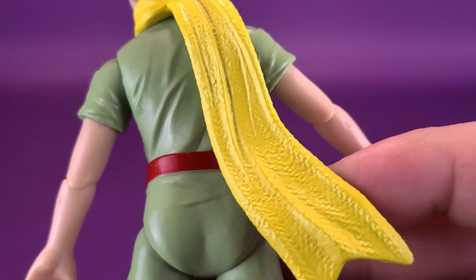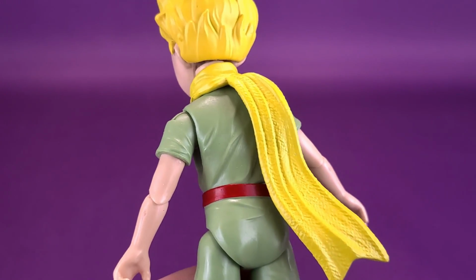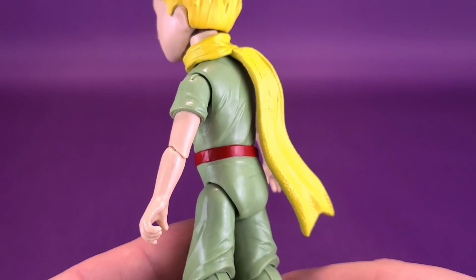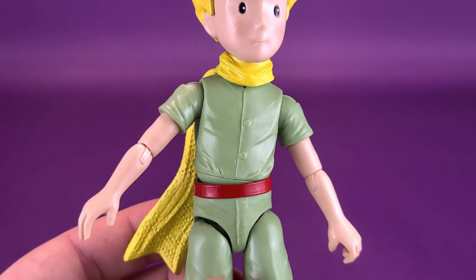The sculpting of the scarf is nice. It almost has like a woven texturing to it. And again, I almost feel like the studio lights are giving more of a reflection to it than what is actually there. This mint-colored green works very, very well. It's actually very similar to the kind of color he has in the books themselves.